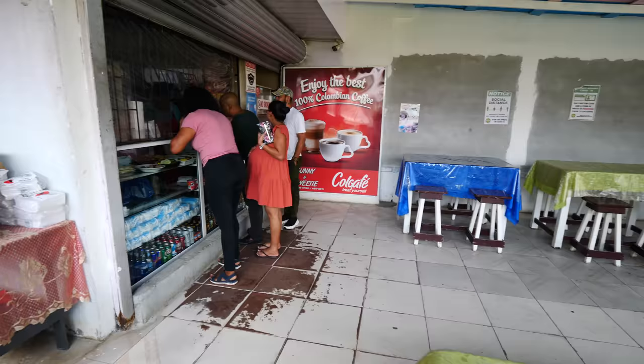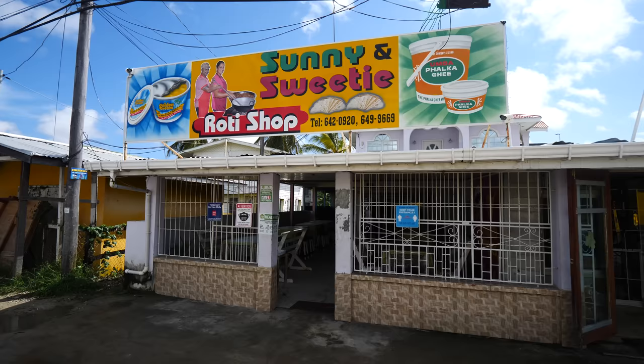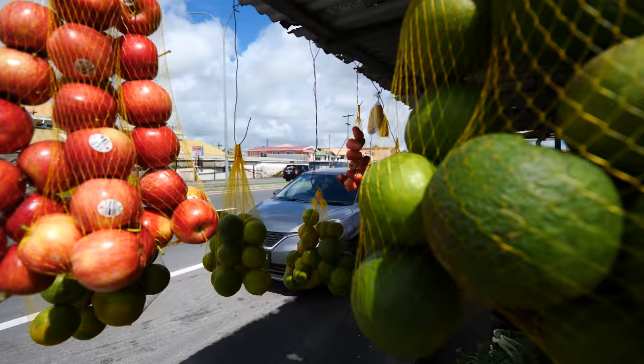I love this experience, right here in a different part of Georgetown. Oh, no, it's just out of Georgetown. Monrepo. So it's like a 20-minute drive. And this is right opposite another iconic place, which is the Monrepo Market. So it's very easy for them to get fresh ingredients. The market is right across the street.